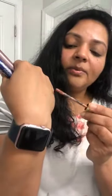I think I have even shown, what is the movie, I forgot, Vivaga something. In that movie, it will be like a slow motion, and the whole time the heroine will wear a pink eyeshadow. So Pink Posy is such a nice shade. If you want a barely-there color, you don't want a lot of color to show up, then you can use Pink Posy.